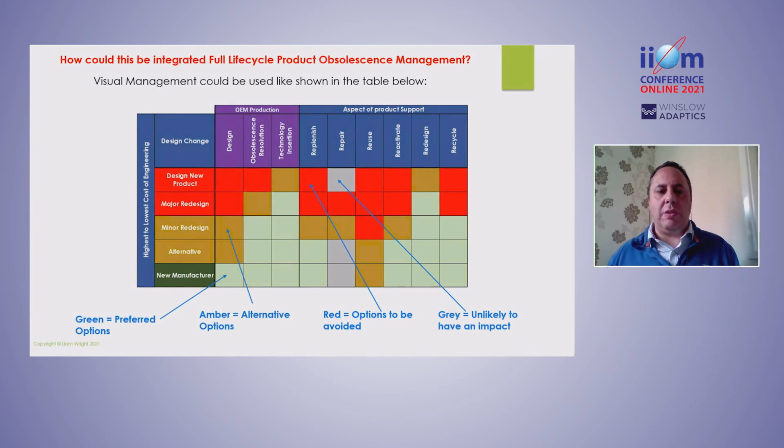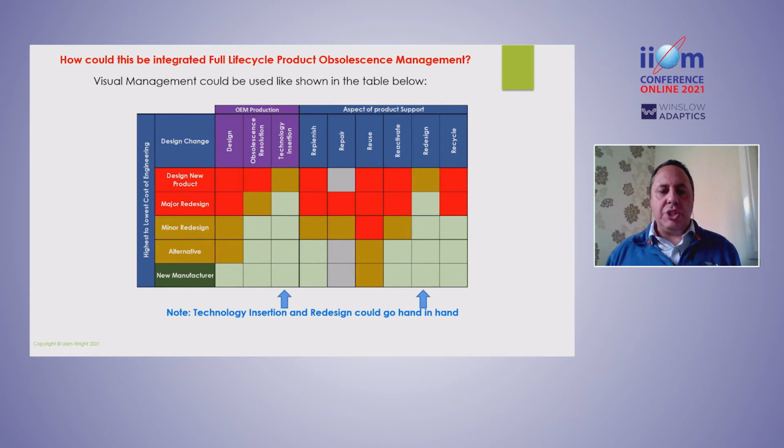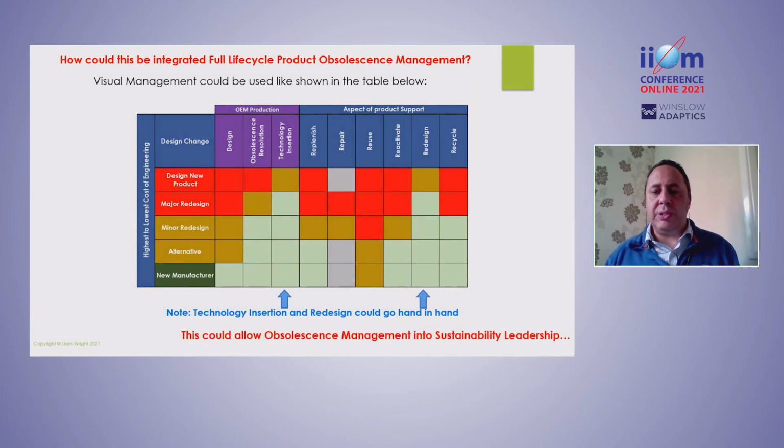A simplistic view like shown on this screen here, where the amber blocks are parts that might be non-preferred, but certainly viable. The reds are where you want to keep out. The greens, the preferred options. And in this particular case, you can see that there are some areas during repair where there is not likely to be any impact because of the type of repair that would be carried out. But it's also worth noting that the technology insertion and redesign could go hand in hand. This could allow obsolescence management into sustainability leadership.